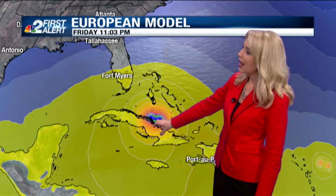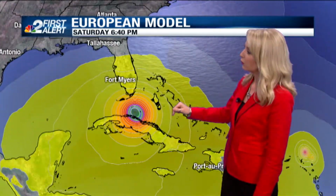Because of Matthew's close proximity to the east coast of Florida, not too far offshore, estimated wave heights are anywhere between 20 and 30 feet. If the center of the storm moves very close to Cuba, the circulation could get interrupted because of the mountains and the higher elevations here. That could make for a weaker storm prior to landfall in South Florida.